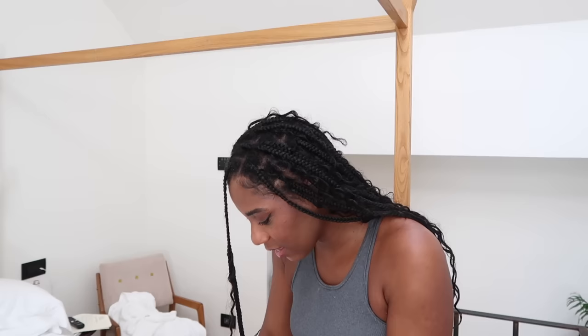Let's see. Look at the photos I've taken so far. I took a few of the Duomo, super cool.